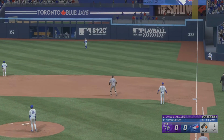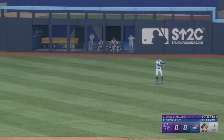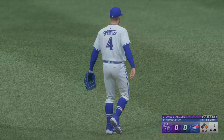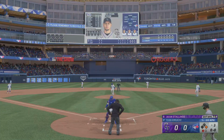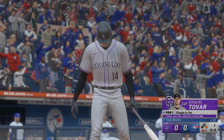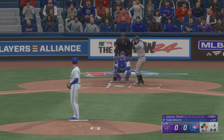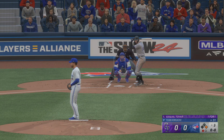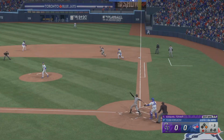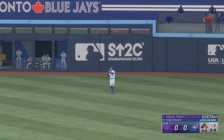In the air, right field, and that is Springer. Brings it in. 1 away. Now batting, Ezekiel Tovar, digging in. Reached on an infield single his first time. One hit to right. 2 away.